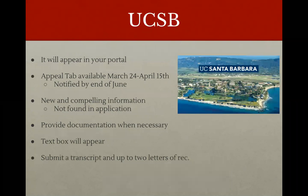For UC Santa Barbara, the appeal process will appear in your college portal. That tab in your portal will become available at the end of March, all the way through the middle of April. And then again, same thing, they'll want you to provide them with new and compelling information that is not found in your application. You'll need to provide documentation when necessary, and they'll provide you with a text box.